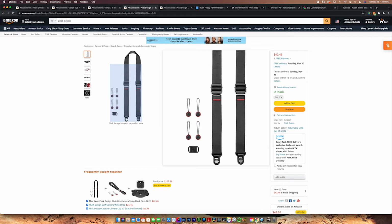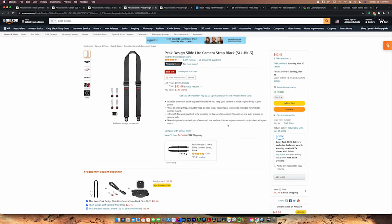A lot of times if you're shooting on a tripod, you don't need your long strap dangling around, so it's nice to be able to take it off. And these little anchors here are compatible with any of their other items, which I'm going to show you in just a second. You can see this strap here is 15% off, comes in at about $42.46 US. So there is that.